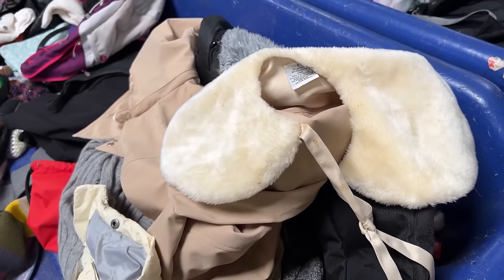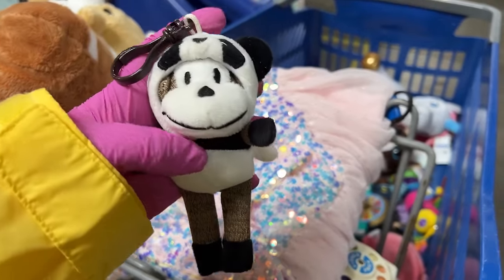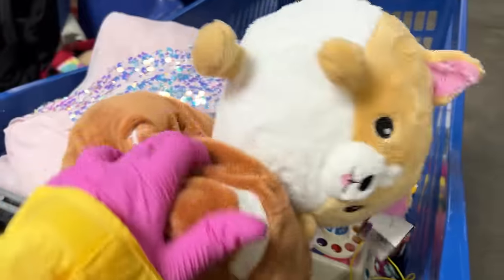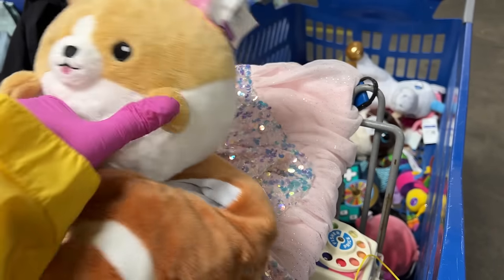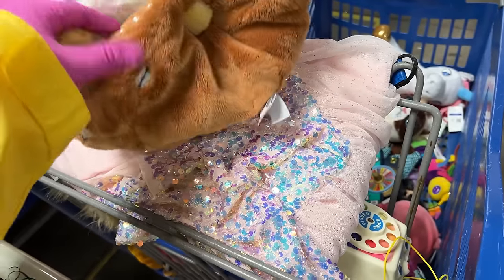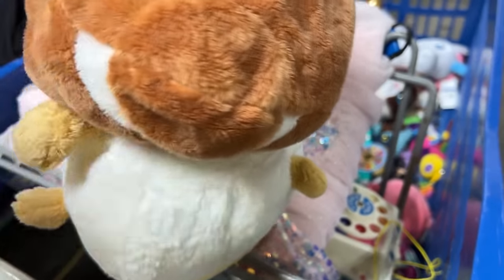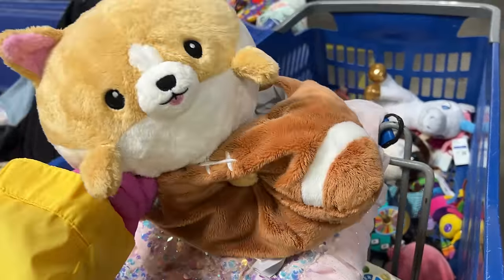I was walking around a minute and I found this little guy, like a sock monkey as a panda keychain. And then I found this little squishable corgi doll in a football. So I thought that was pretty cute. Little doggy in a football, squishable.